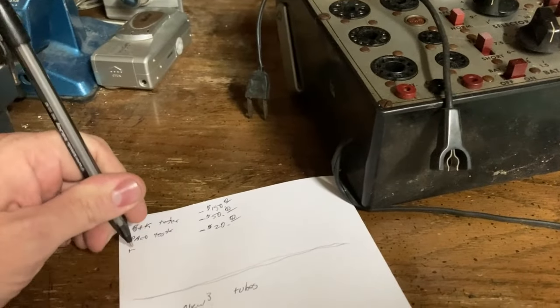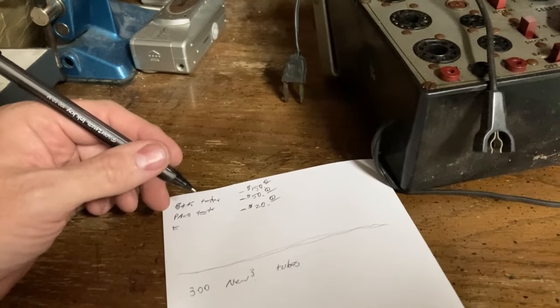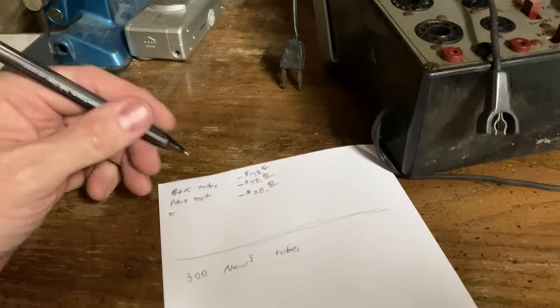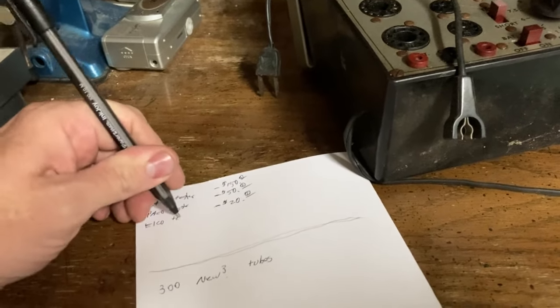See, this is why whenever people write left-handed, it's all chicken scratch, because you can't hold the paper while you're writing. It moves all over the place.